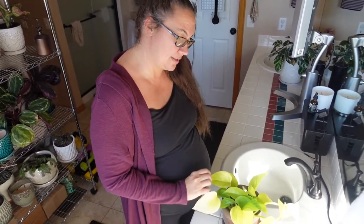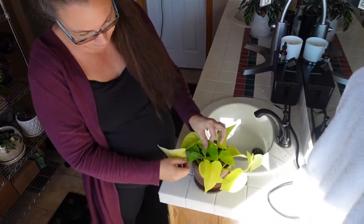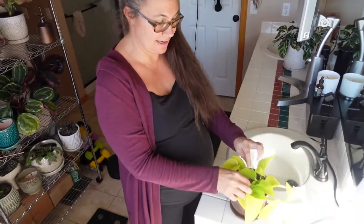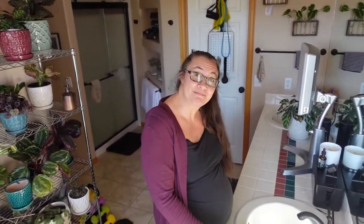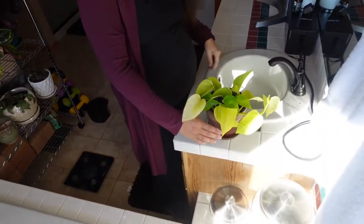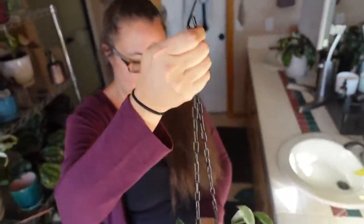So this guy was a couple leaves, probably these two leaves or something. And he has grown to this, and Kevin has declared him as his plant because it is on his side of the sink, and he has named him Felipe. So he has 19 leaves. Kevin counts his leaves.